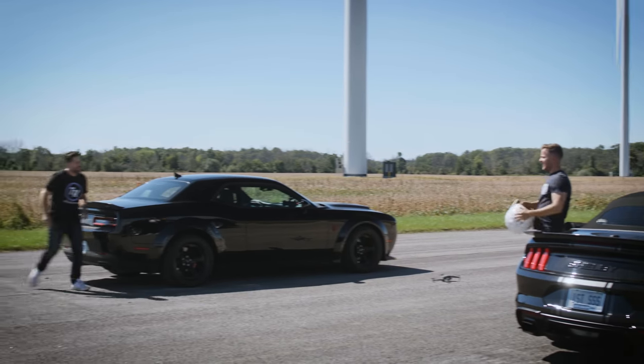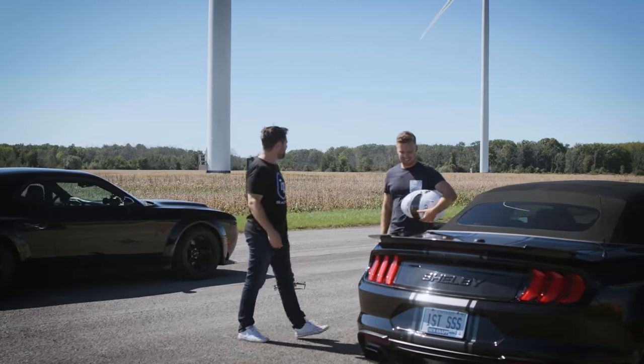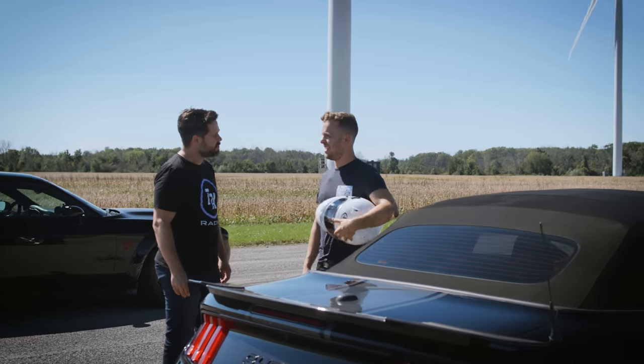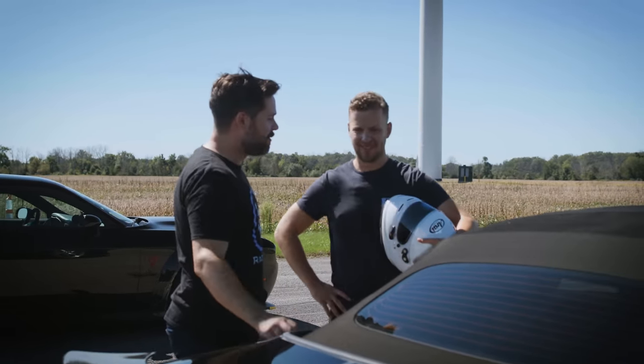So what happened exactly? Just going down. Yeah. And then it said see manual. Yeah. And it gave me the spanner. And then it cut the power and then it started misfiring. It is misfiring right now. You can hear it misfiring when it runs.